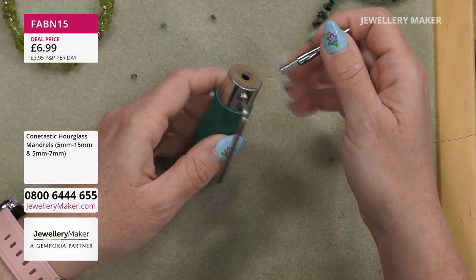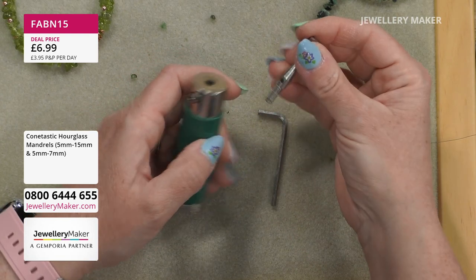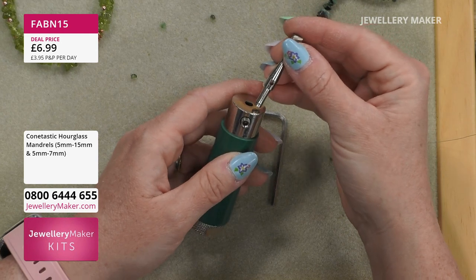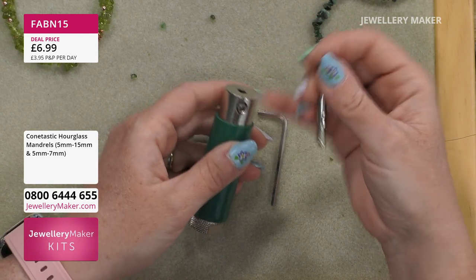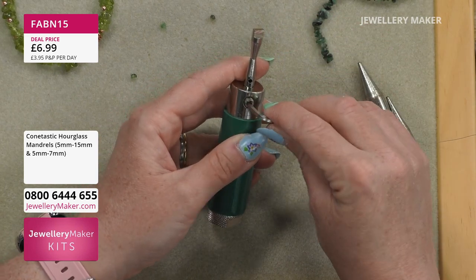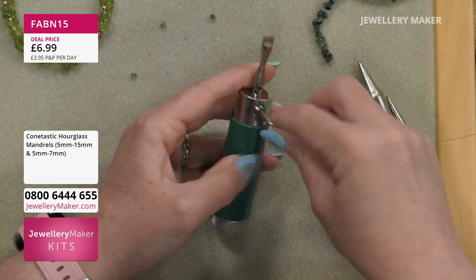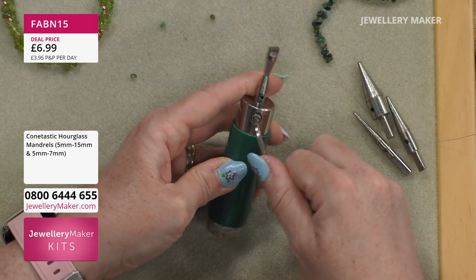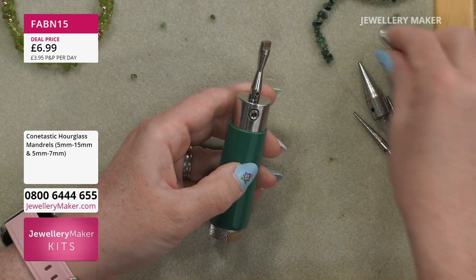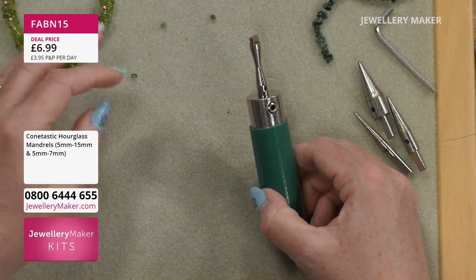Okay, and then you need to fit it into your handle. So you've got the hole on here, which is where your wire is going to attach. So you need to have your hole facing the screw on the front of your mandrel. So you put it in there, and then you use your key just to tighten. So it's really simple, straightforward, and easy to do. It doesn't have to be dead tight, just tight enough to hold it in place. Okay, so that's your mandrel all set up.